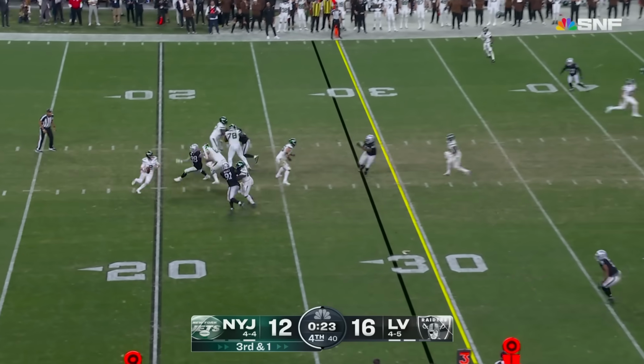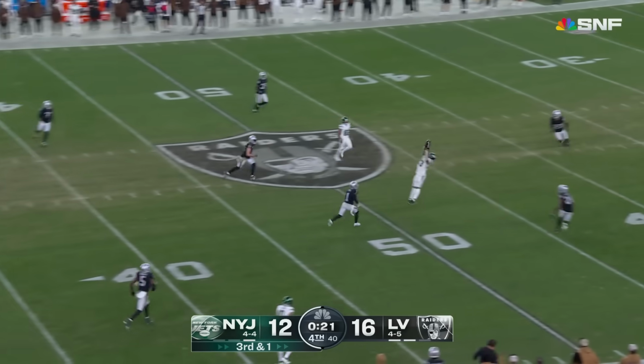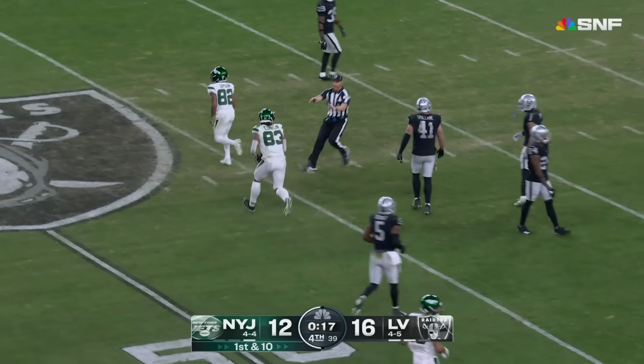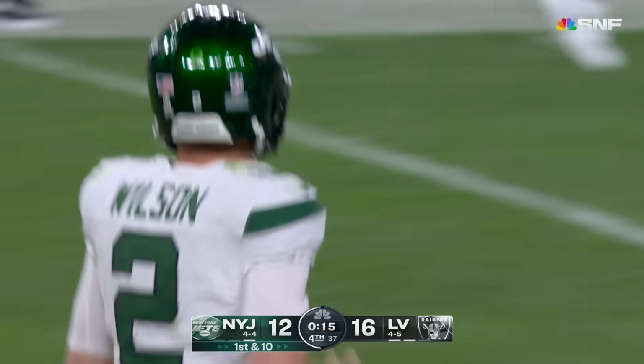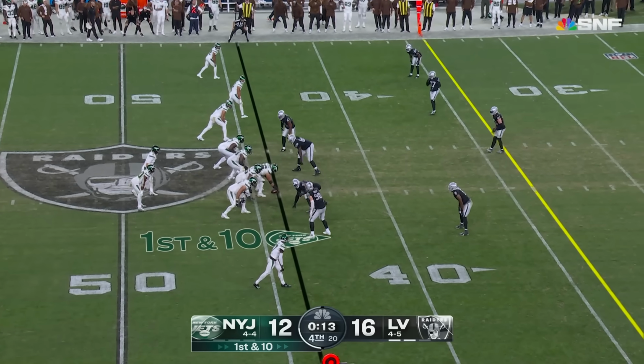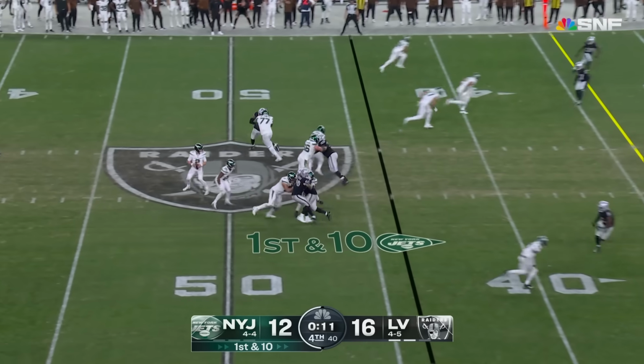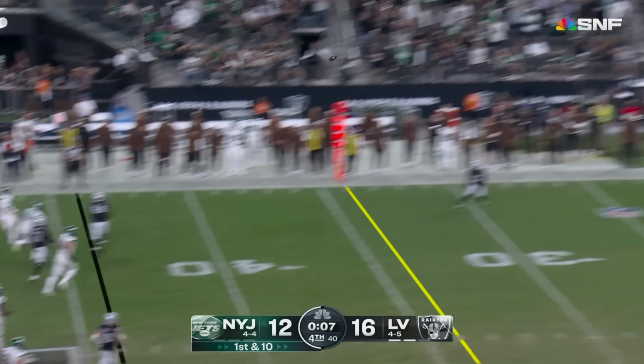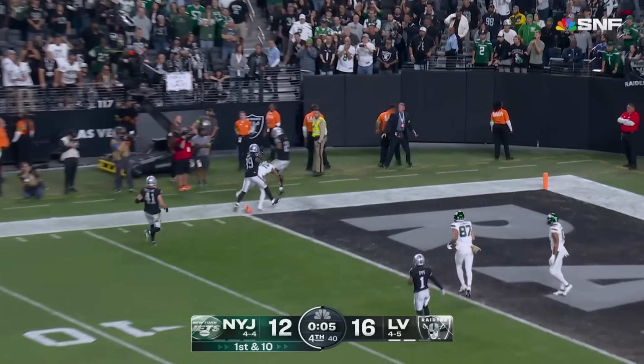High snap handled by Zach. Crosby coming in, Wilson throws it. In the middle, Conklin at the 45. They've got a timeout. They're not going to take it. Raiders have a couple of timeouts if they want to set their D. They don't take them. Zach Wilson running to buy some time. Now looking at firing down towards the end zone. It's out of bounds.